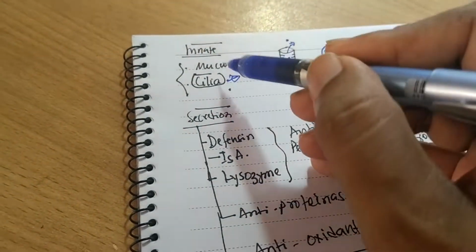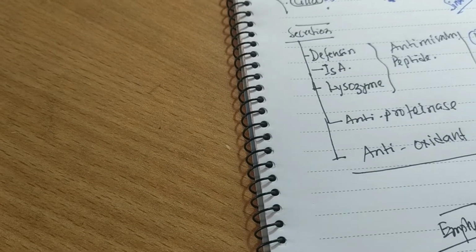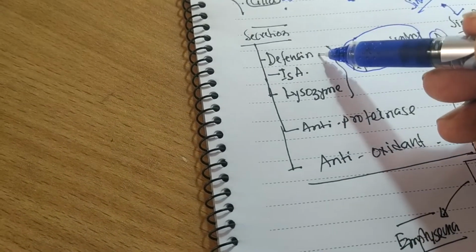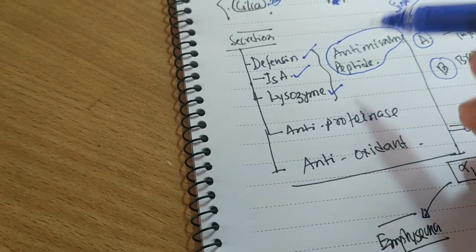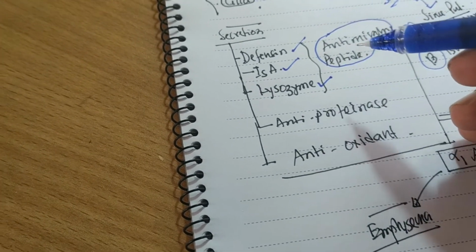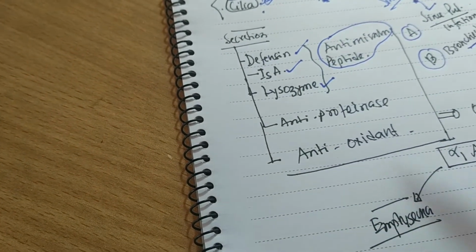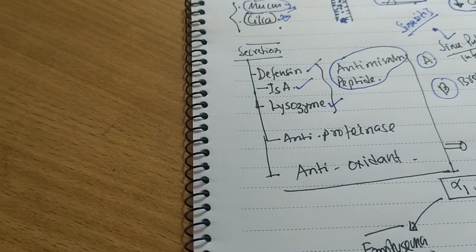Now I would like to talk on mucus. There are some antimicrobial agents present inside the mucus, in the secretion. What are the antimicrobial components present in the mucus? Number 1, some antimicrobial peptides. They are defensin, immunoglobulin A and lysozyme. All these are antimicrobial peptides. If any microbial agent like bacteria, virus or fungus even enters into the respiratory tract as a particulate matter, this component will attack and take part in the damage and removal of that microbial agent.